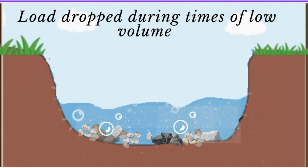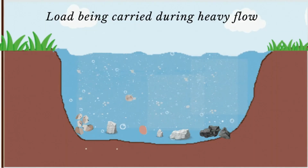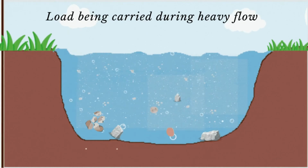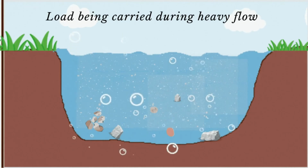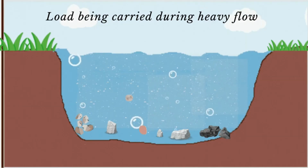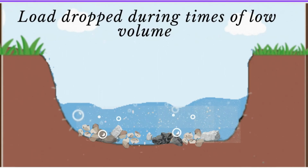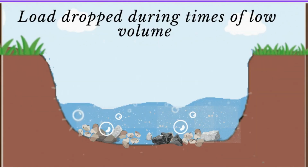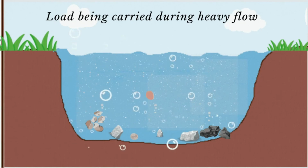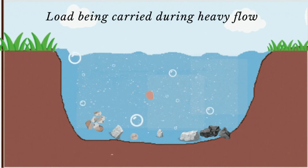Materials can also be deposited during times of drought. So during the heavy flow, the river is able to transport a lot of materials. When the volume decreases during the dry season, the river is unable to continue the transport of this material and therefore will drop the material on the riverbed. This is how braided channels develop in the river.